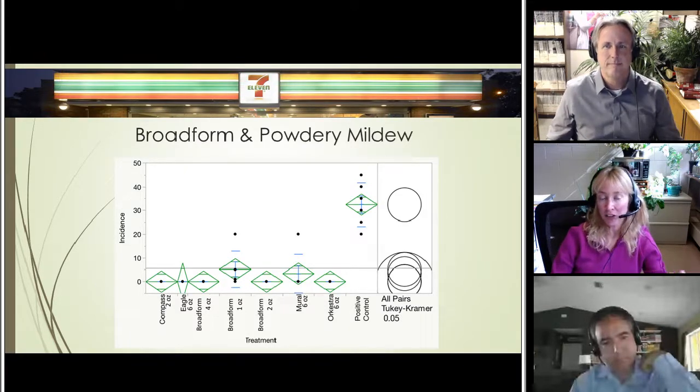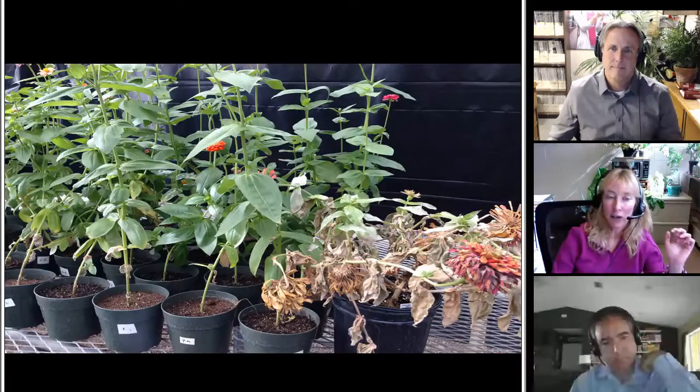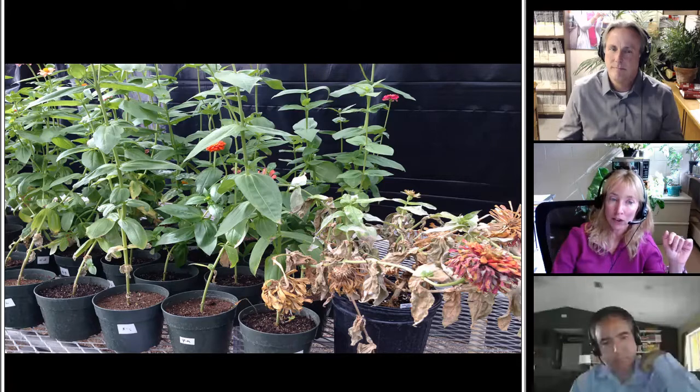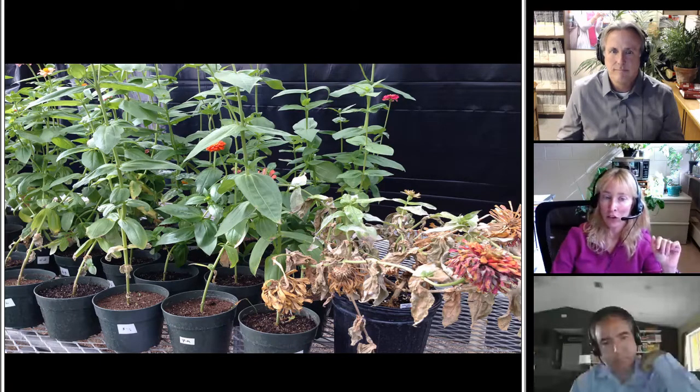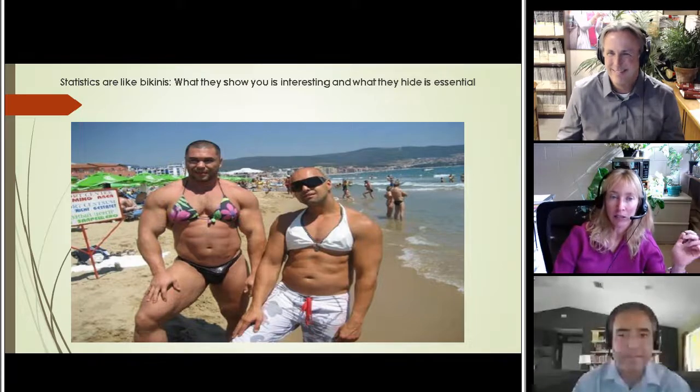But when I show things like this, or whenever you see things like this, it's only part of the story. And this is why I want to show you. So here's a picture where you can see this is our inoculum and our inoculated control, which was spreading through. And you could see all of these plants, for the most part, look good. You might be able to notice a couple of things that are a little bit off. But when I'm doing this, what I'm showing you is that statistics are really like bikinis. And what they show you is interesting, and what they hide is essential, especially in this case.